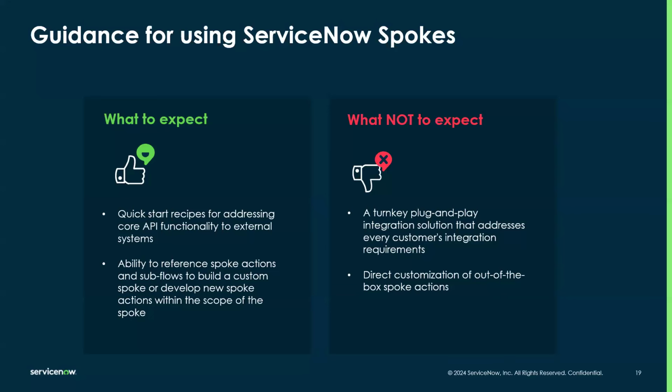What not to expect is a turnkey plug and play integration system that addresses every single customer integration need right out of the box. We like to say that we get customers 80% of the way there, but obviously no system is perfect for every single customer and every single vertical. So while we have those out of the box actions, those out of the box spokes, you will have to do some development and customization, but using Flow Designer, it makes it very simple and easy to do relative to doing it as a software effort with a software team to develop your own scripts and automations through ServiceNow.